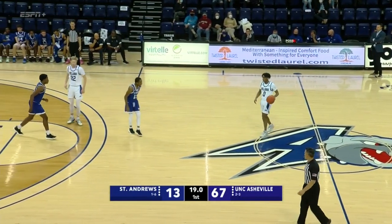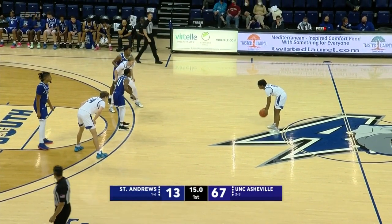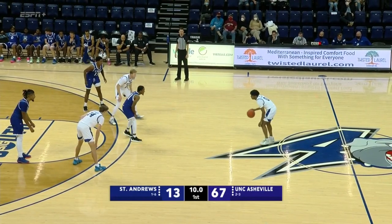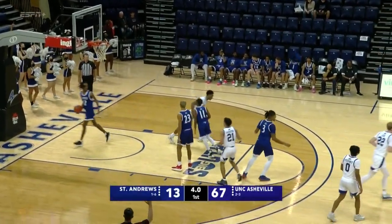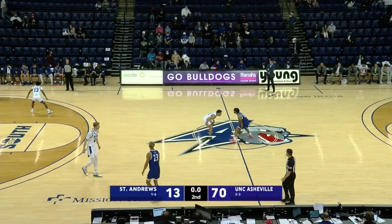A 70-point quarter. When was the last time you saw the Bulldogs have a 70-point quarter? It's been a while. I've been to a lot of UNC Asheville basketball games over the years, and I don't think we've seen a lot of that. I can think of a couple games, but 70 points in a half is not something we've seen. Let's see if Lawson can get going for it. Lawson got it. It's 70 points in a half for the Bulldogs. The buzzer.